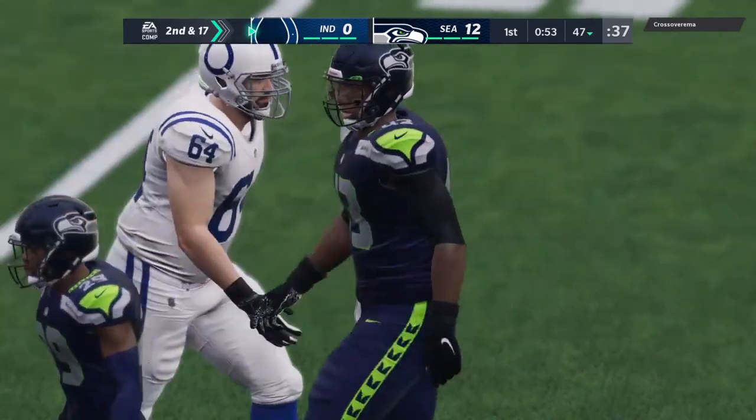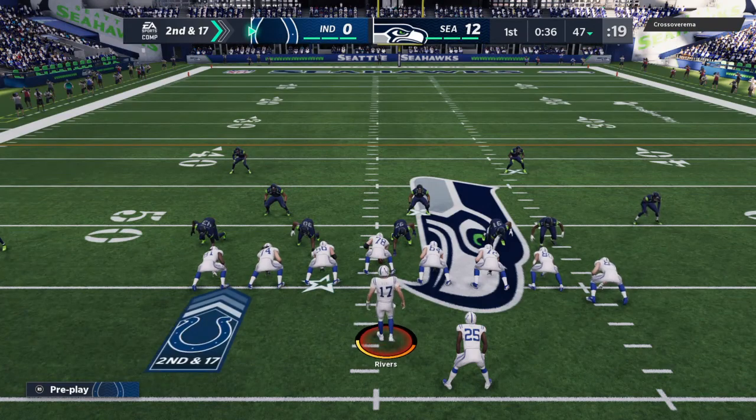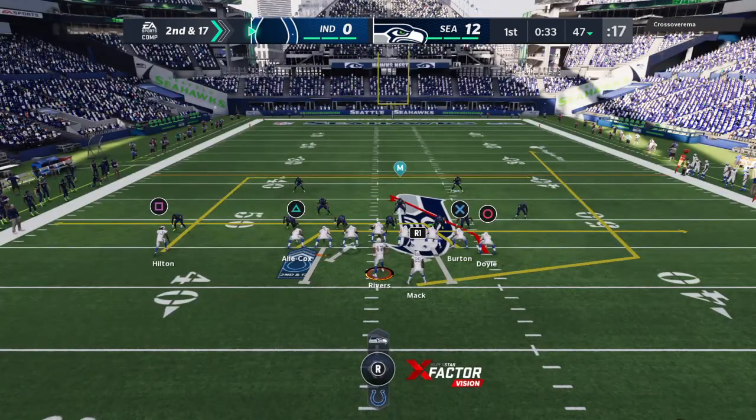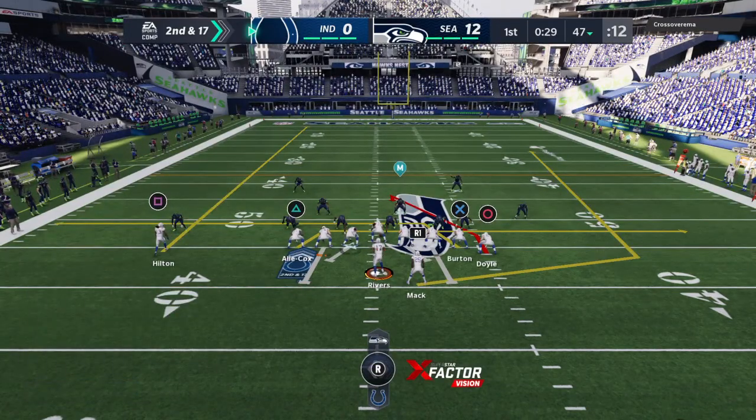Can you explain it? Can anybody explain it? Somebody write me a comment in this video and let me know how those two extra guys that didn't do anything missed the guy who went around and sacked my quarterback.